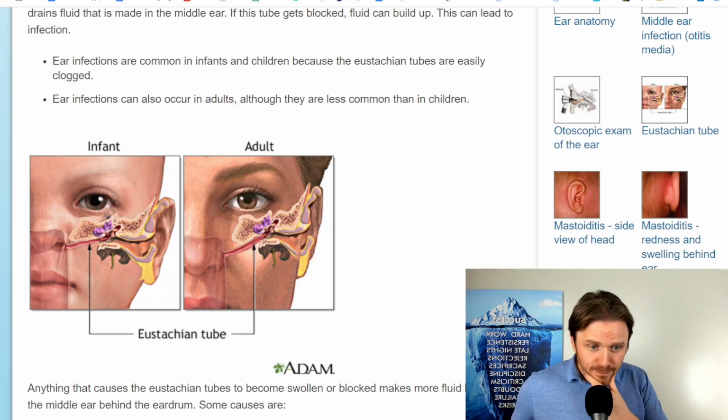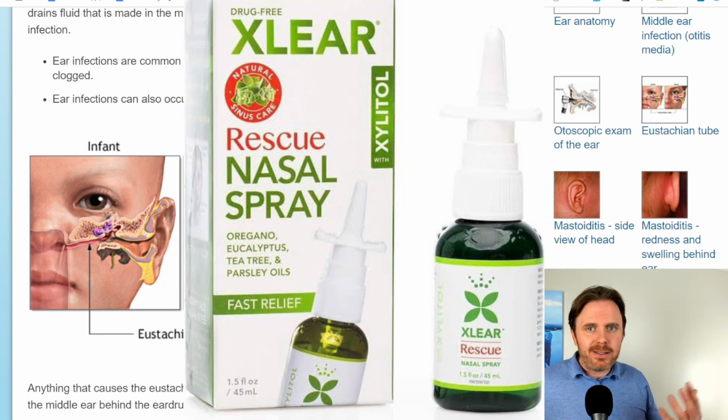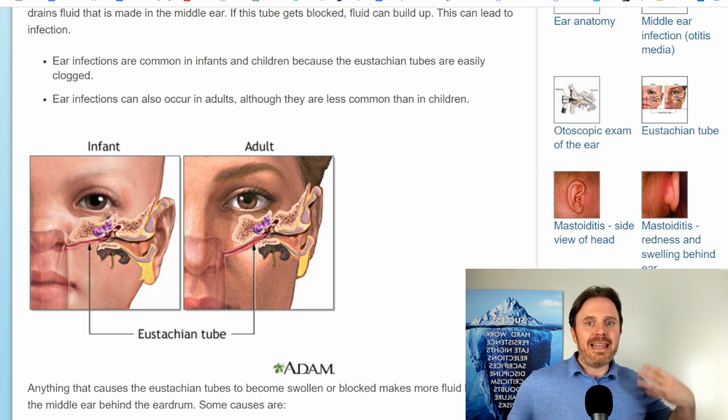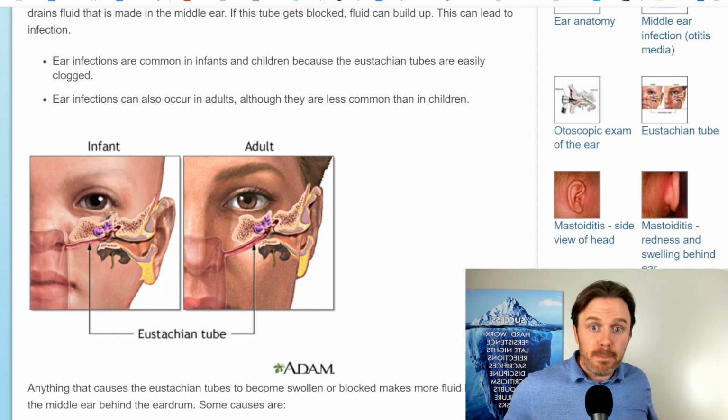So I like that. We flush that out 2 to 3 seconds each nose. And then we also use the Xlear Rescue Spray. The Rescue Spray has parsley, oil of oregano, tea tree, about 6 different herbs, grapefruit, a lot of them having antiviral and antibacterial qualities. So we add in the saline, we add in the iodine or the silver, and then we add in that Xlear Rescue before and after to really break up the mucus, and that saline flushes out the junk.